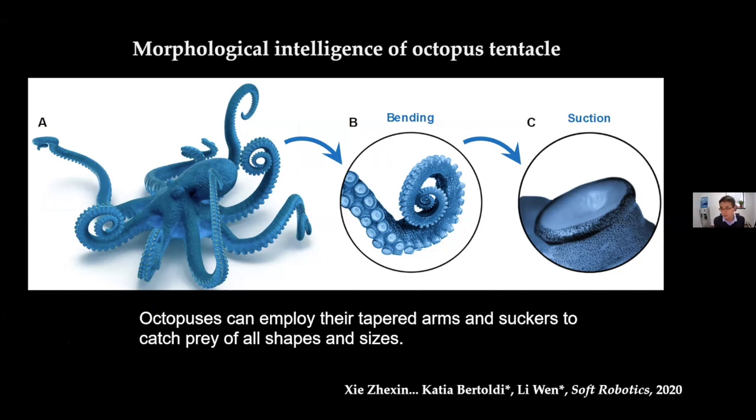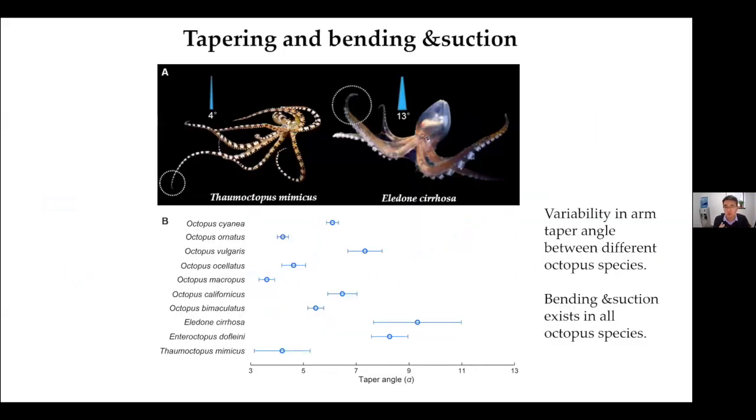Cecilia presented on the first day, and she has done some pioneering work in this area. I chose this template because octopuses can employ their arms and suckers to catch prey of all shapes and sizes, which is pretty amazing. And I focus on two unique features of the octopus arm. One is its tapering shape. And the second one is bending and suction.